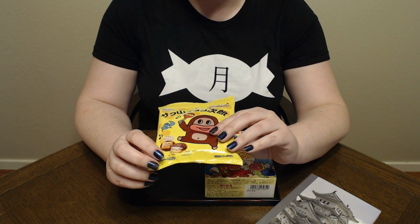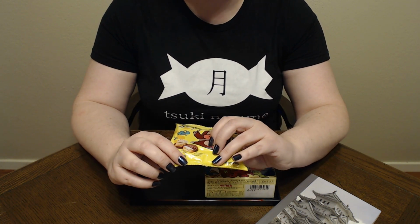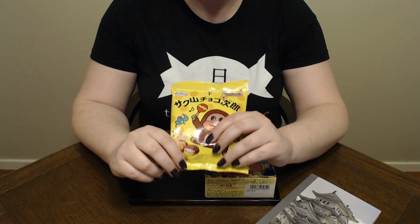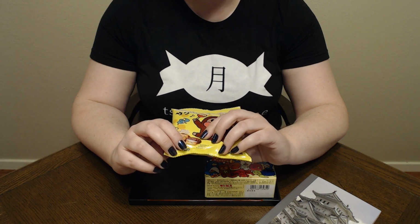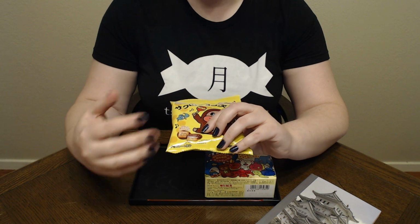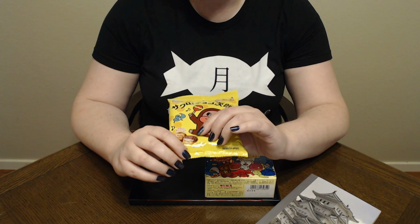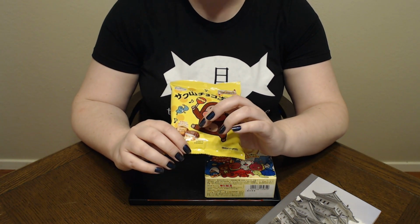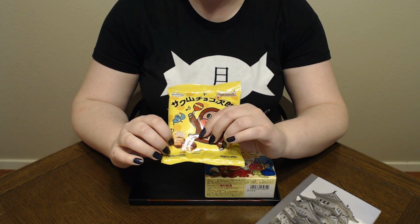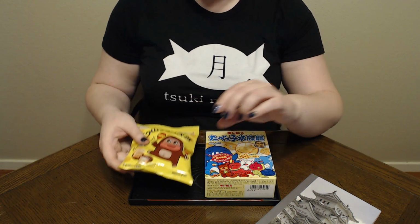I have to admit, I'm not 100% sure what I'm getting into because the booklet I was given says that they're chocolate cookies, but it looks like it's either a vanilla or a chocolate chip cookie as the base. Either way, whichever it is, I'm sure it'll be good. But they are dipped in chocolate with a cream filling, and apparently they have a bunch of different images and writings on the back, so we will have to see which one we get.